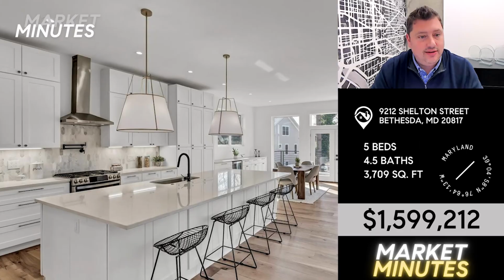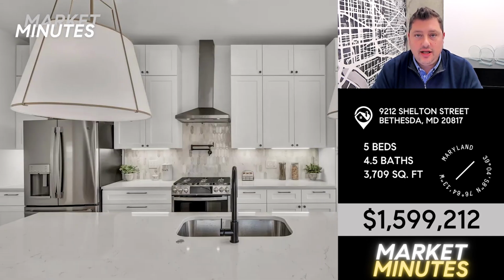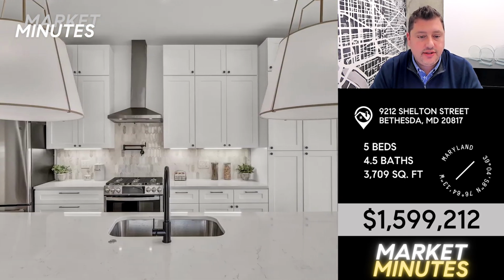A lot of people don't know new builds in Wingate used to be able to pick them up for 1.8, 1.9. Now you're looking at closer to 2.2 or 2.3 on those new builds. So an opportunity to get something as new and dang sexy as this at $1.6 million. There are going to be a lot of people jumping on this.